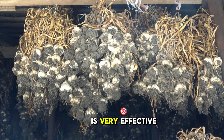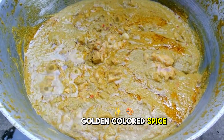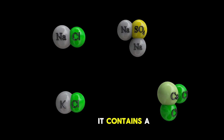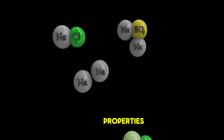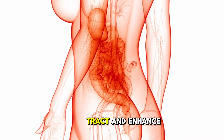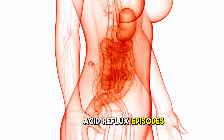Another spice that is very effective for acid reflux is turmeric. Turmeric is a golden-colored spice that is often used in curry and other Indian dishes. It contains a compound called curcumin, which has potent anti-inflammatory and antioxidant properties. Curcumin has been shown to reduce inflammation in the digestive tract and enhance the function of the lower esophageal sphincter, leading to fewer acid reflux episodes.